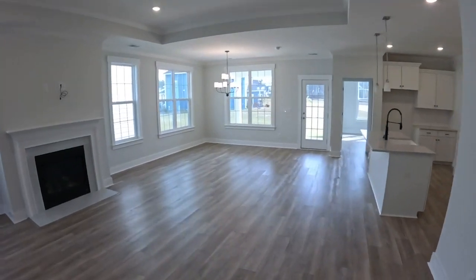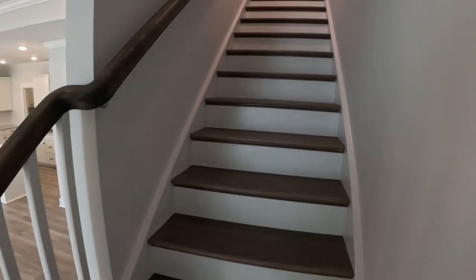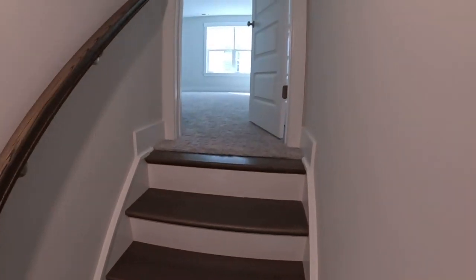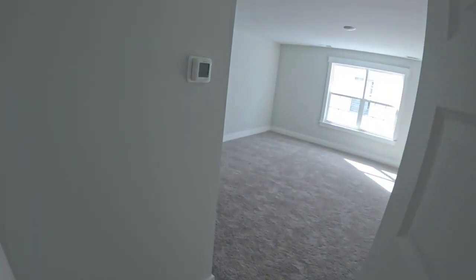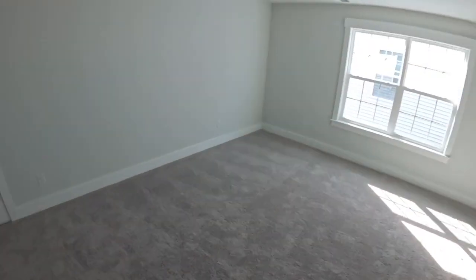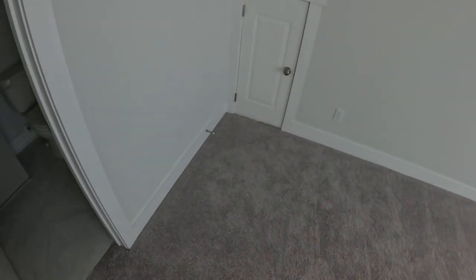Now let's check out the upstairs. So really nice. They did the no carpet on the stairs. I love that they went with an all real wood arm rail. Not just painted it. So you got this bonus space. This can be another bedroom. That's how they have it set up because obviously it has a closet. Really big one too. And the carpet's really nice. Believe it or not, carpet's got that extra plush to it.